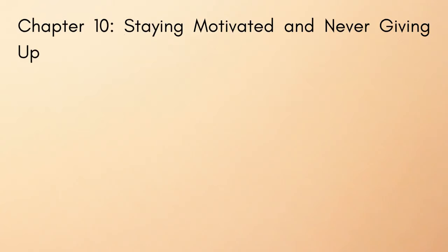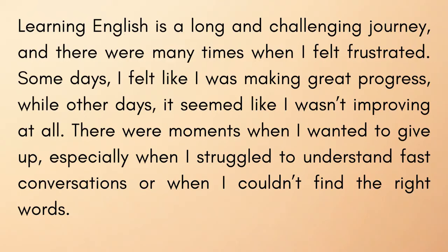Chapter 10. Staying motivated and never giving up. Learning English is a long and challenging journey, and there were many times when I felt frustrated. Some days, I felt like I was making great progress, while other days, it seemed like I wasn't improving at all. There were moments when I wanted to give up, especially when I struggled to understand fast conversations or when I couldn't find the right words.